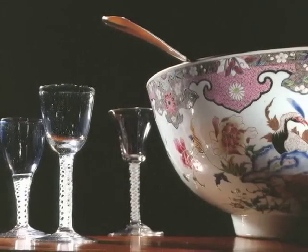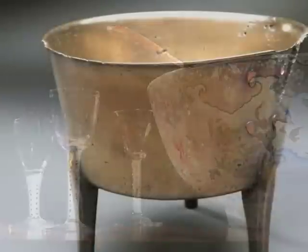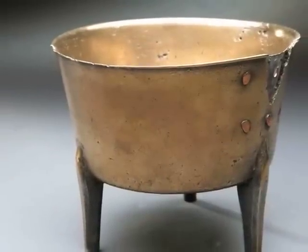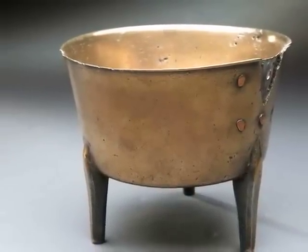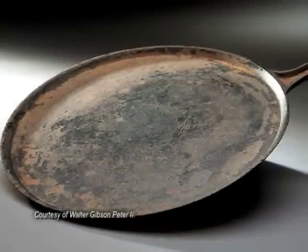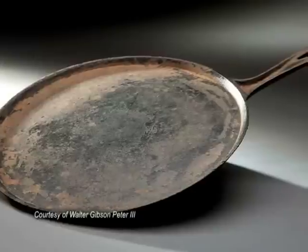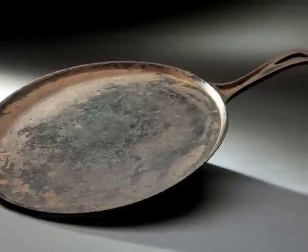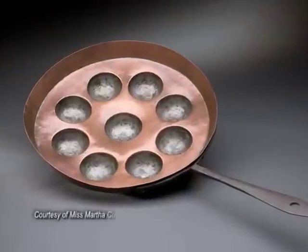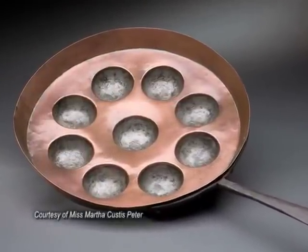So one of the really wonderful things about this exhibit, I think, is that it connects us as people today, particularly with the whole foodie movement, to how food was cooked and served in the 18th century, and we can see some of the ways we're connected and some of the ways things are very different. One of the items that we really point to is a copper pan, and it has about 8 little muffin cup things inside it.